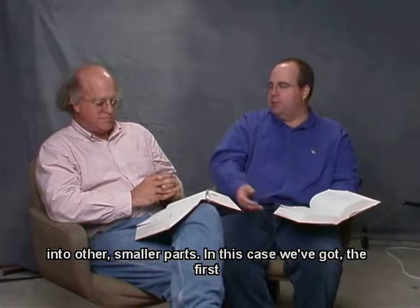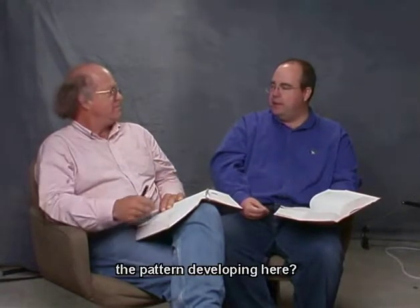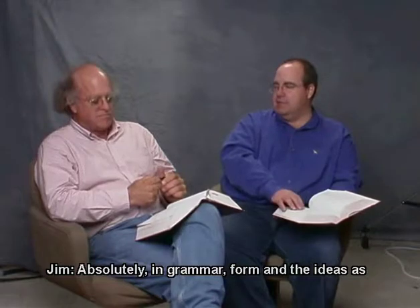In this case, the first sentence is actually 4 lines. The second sentence is 4 lines. The third sentence is 4 lines. You see the pattern developing here. So grammar and form are in harmony in the sonnet. Absolutely. Grammar, form, and the ideas in this poem as well.